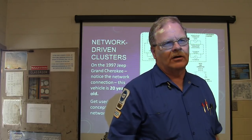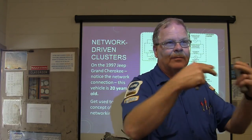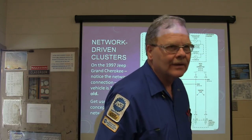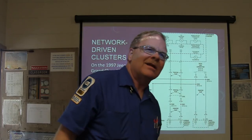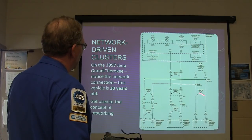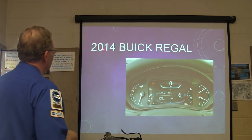That has nothing to do with having a crash. It has everything to do with the messages not running into each other when they're going over that bus. So they don't want the messages colliding with each other. You know what I mean? We don't want any packets crashing, man. You know what I'm talking? All right. So get used to the concept of networking as part of the deal. Notice the data link connector is on the network too.